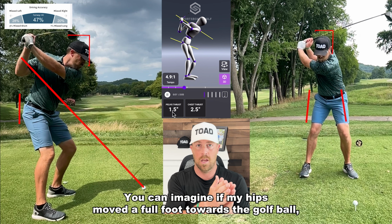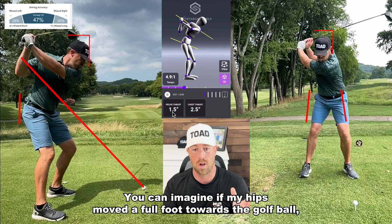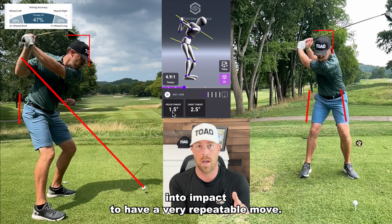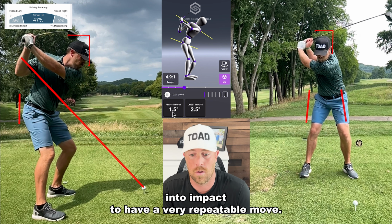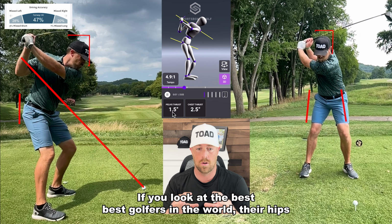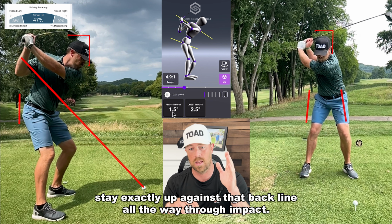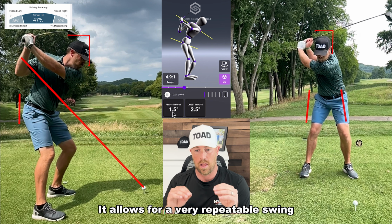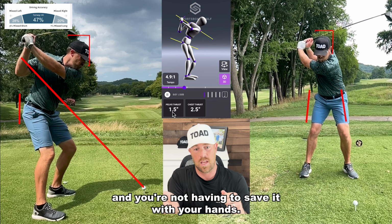You can imagine if my hips moved a full foot towards the golf ball, I would have no room to bring my hands through the slot into impact to have a very repeatable move. If you look at the best golfers in the world, their hips stay exactly up against that back line all the way through impact. It allows for a very repeatable swing, and you're not having to save it with your hands.